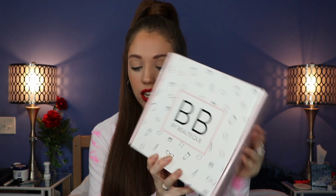But let's go ahead and start with this big boy right here. So this is the big beauty box, and I have not opened this yet. As you can see here, it is still taped, so I have no idea what this month's theme is or what's inside. On top it gives you a little pamphlet right here, and this month's theme is Beach Ready Essentials, July 2019, and inside, if you open it up, it shows what you got in your box. Then opening this up right here, you have a little sticker, and it says here comes the sun.